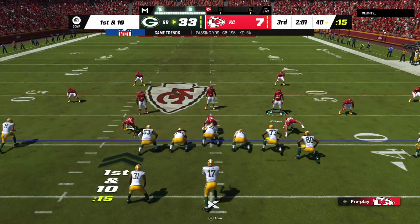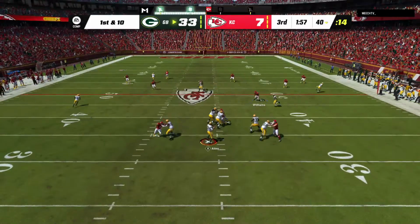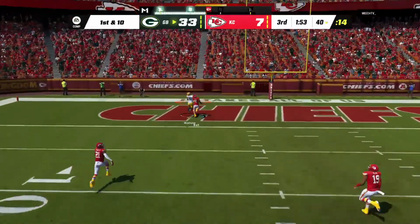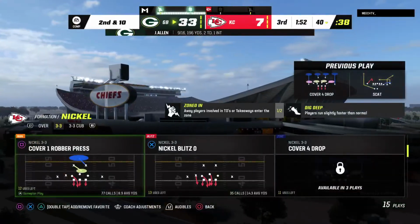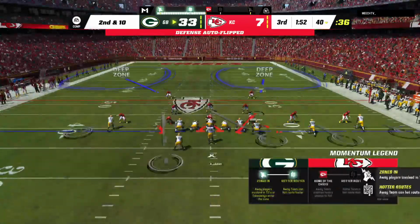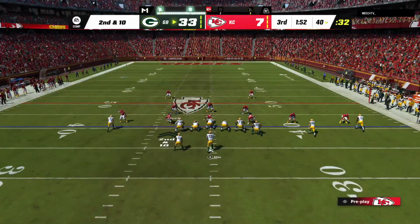Five wide. Throwing now is Allen. He's going to let this go. Back of the end zone. And this one is incomplete. I like the fact that he took the shot deep downfield. Even if you don't get the catch, maybe you get a defensive penalty and pick up the yardage that way.